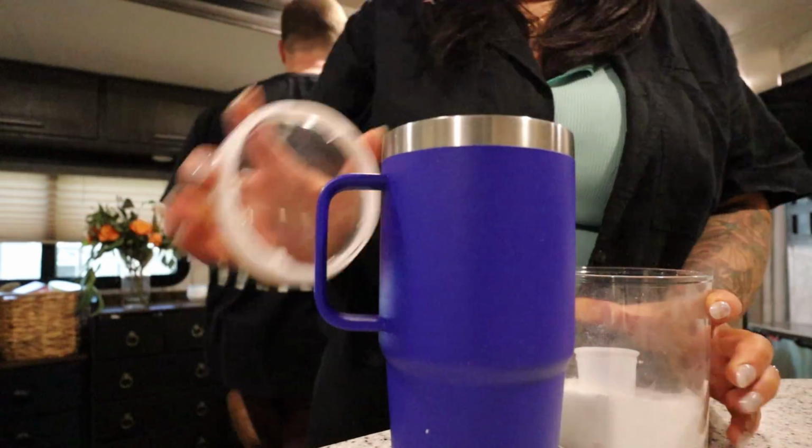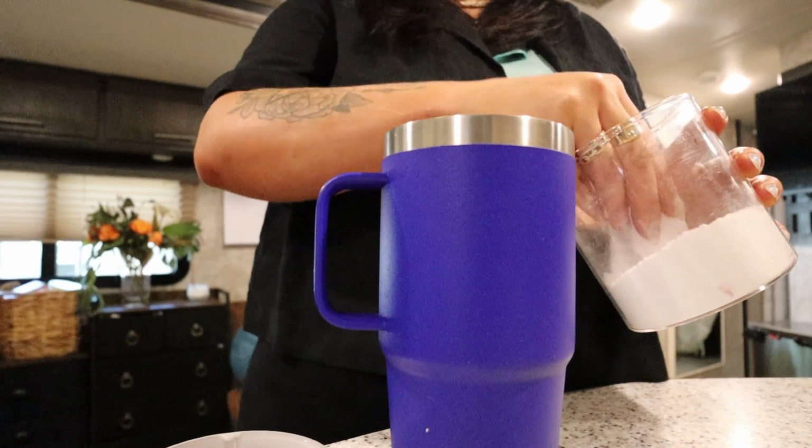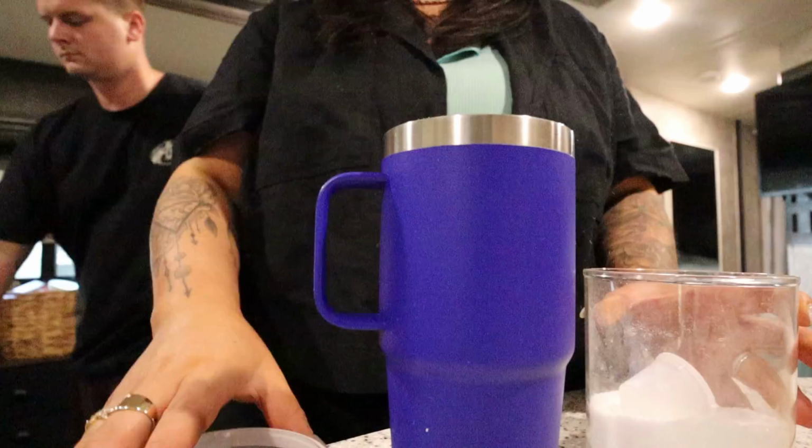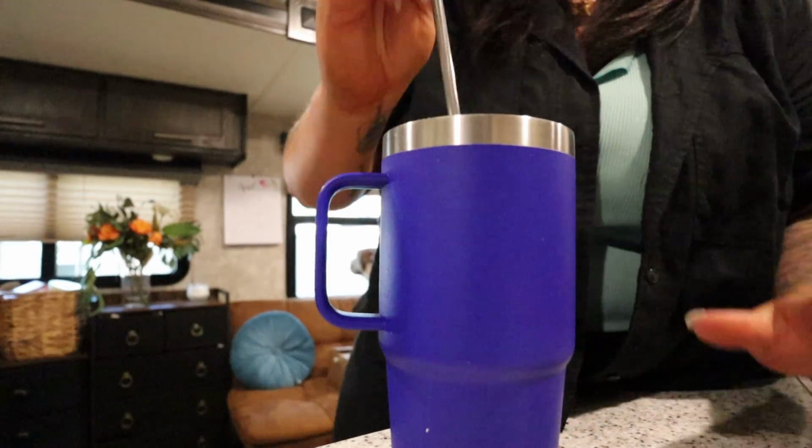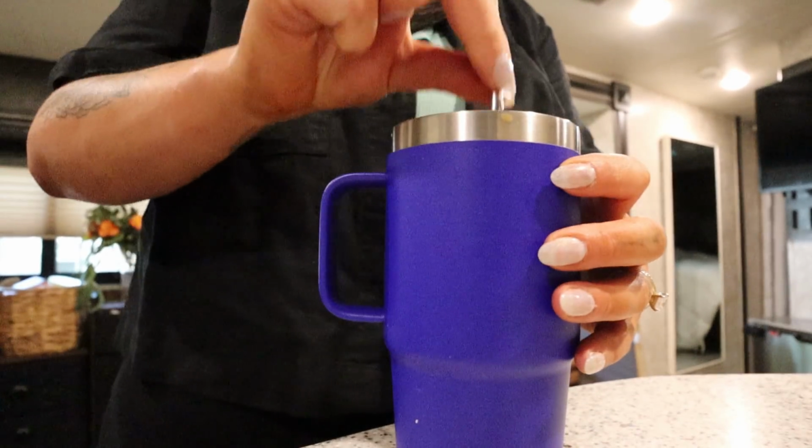And a little bit of sweetener, which is like a zero calorie sweetener. Mix it all up. There's my coffee. Super easy.